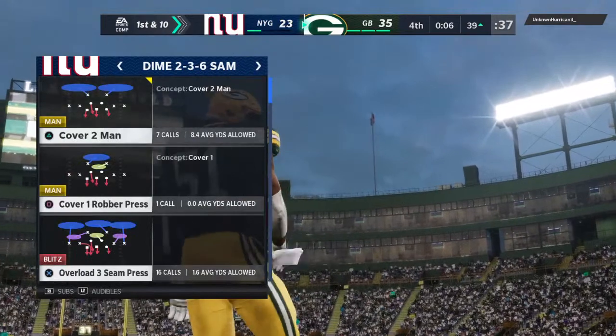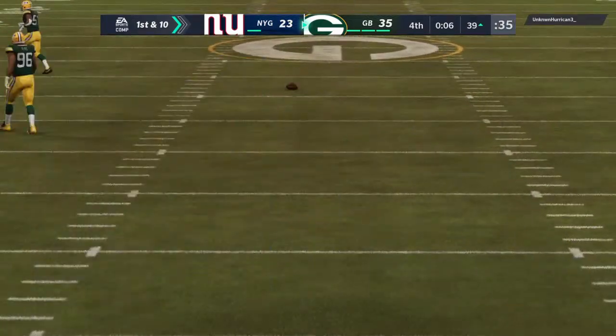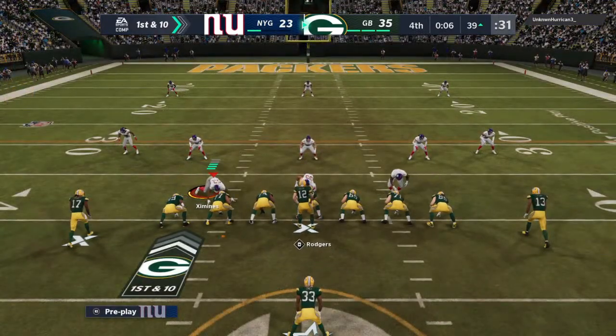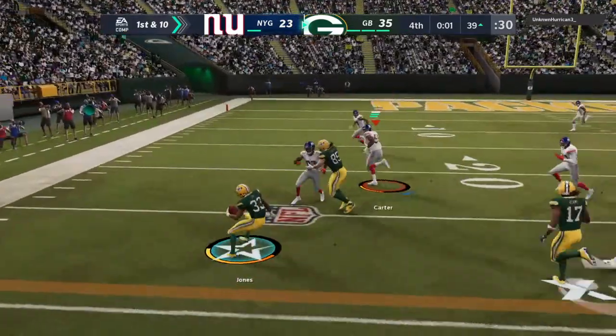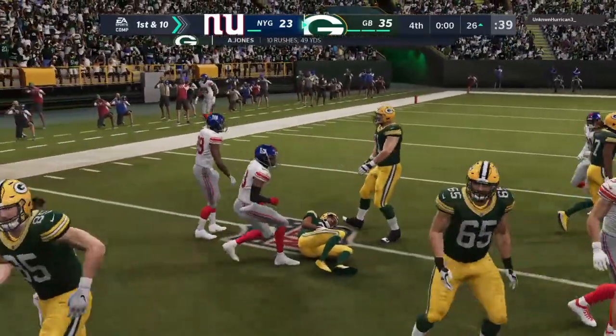The Packers take over 1st and 10 at the 39-yard line. So from the 39 now, they'll come up on a 1st and 10. They'll run it with Jones. And he's going to get this inside the 30.